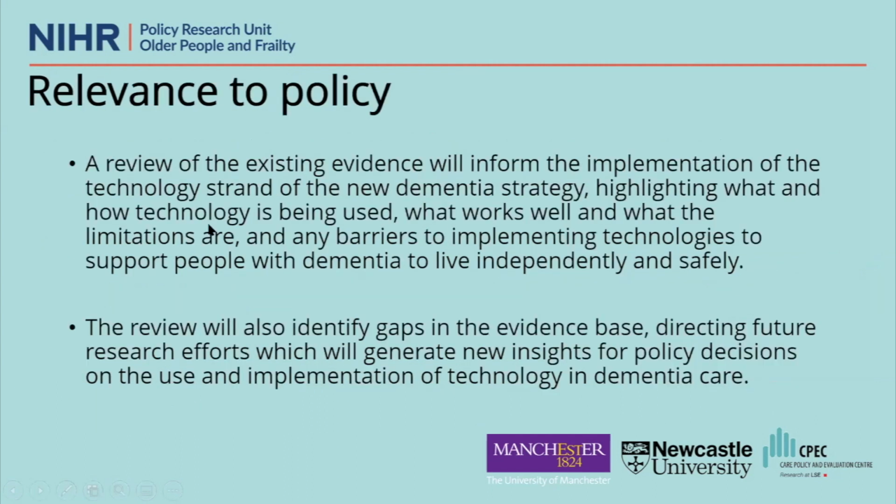So in terms of relevance to policy, this review is going to be a review of the existing evidence that will inform the implementation of the technology strand of the dementia strategy, highlighting what technology is being used, what works well and what the limitations are, and any barriers to implementing technologies. It's also going to be identifying gaps in the evidence base and directing future research efforts, which will help generate new insights for policy.